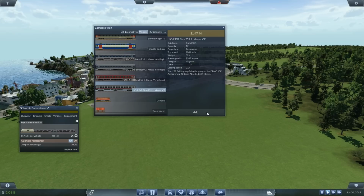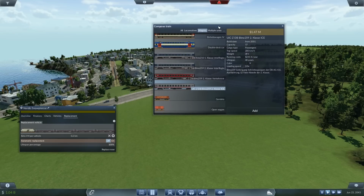1, 2, 3, 4, 5, 6, 7. I'm going to go with 8. Wait for it. I have a reason for that. So that's 34 off 170, which is 136. Yeah, 136 passengers. That's pretty good.